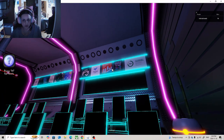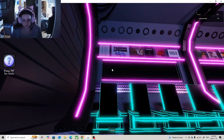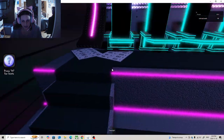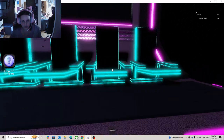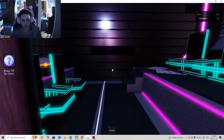So our first one is going to be A2, I believe. And based on this seating chart, this row that's right in front of me here is going to be our A row. So I do believe the one we're on right now is A10. So we need to go to A2, which will be over here. So that will be our first number for the keypad.